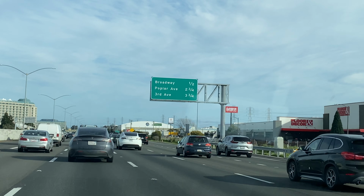In 1 mile, use the right 2 lanes to take exit 409, Whipple Avenue.